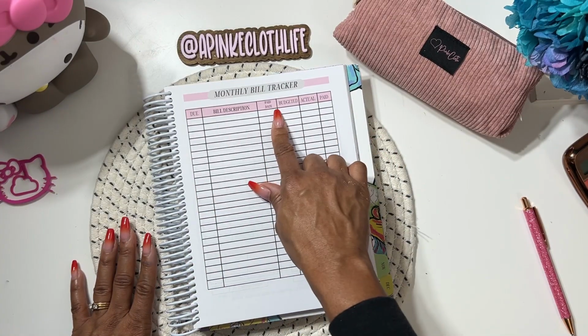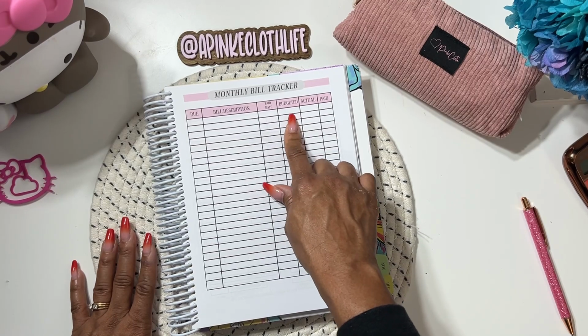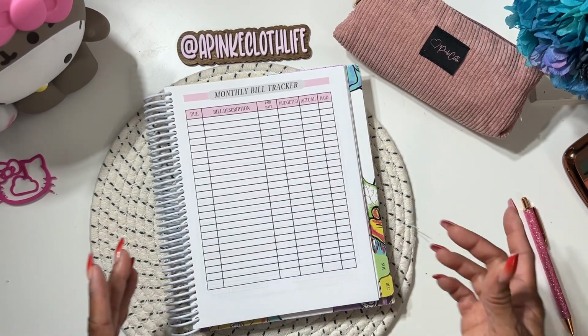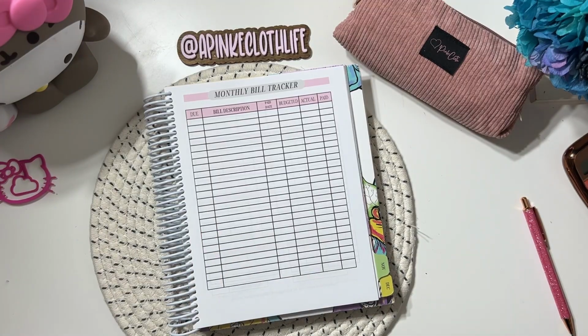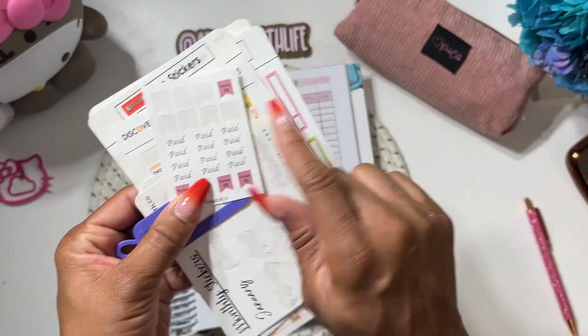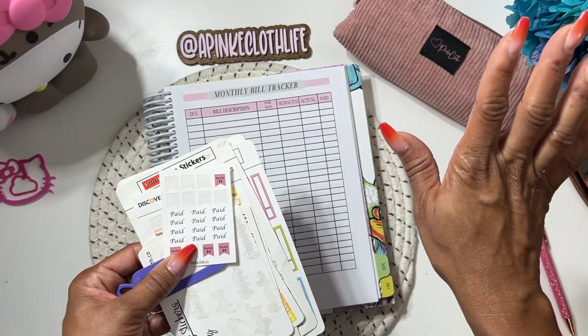So when the bills come in, I have the paid date. I have what I budgeted with the actual amount that was paid. And then I just check and I put paid. Sometimes I'll do a check mark. I like to use these little paid stickers that I have here, and I just pretty much put paid, paid, paid. I like to be extra, okay?